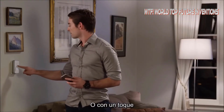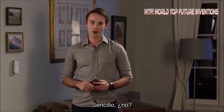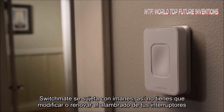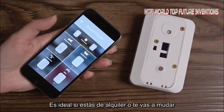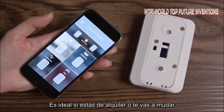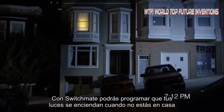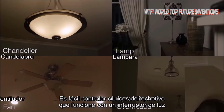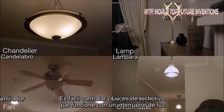Or a tap. Simple, right? SwitchMate attaches with magnets, which means no rewiring or modifying your switches. Perfect if you're renting or on the move. With SwitchMate, you can set timers for your lights to come on when you're away from home. It's simple to control any device powered by a light switch.